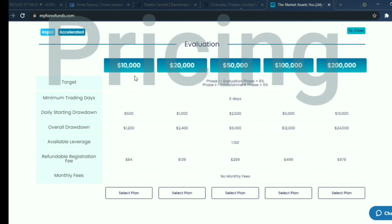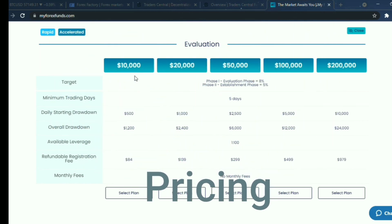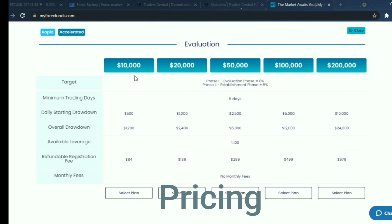Talking about pricing, TCF has the cheapest price for now, right? TCF is very cheap and affordable, while My Forex Fund's price is also cheap, but not as cheap as TCF. So in this case TCF wins, right?